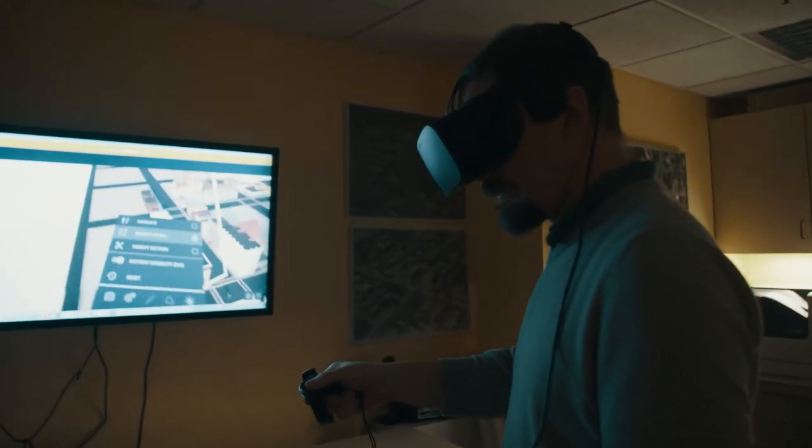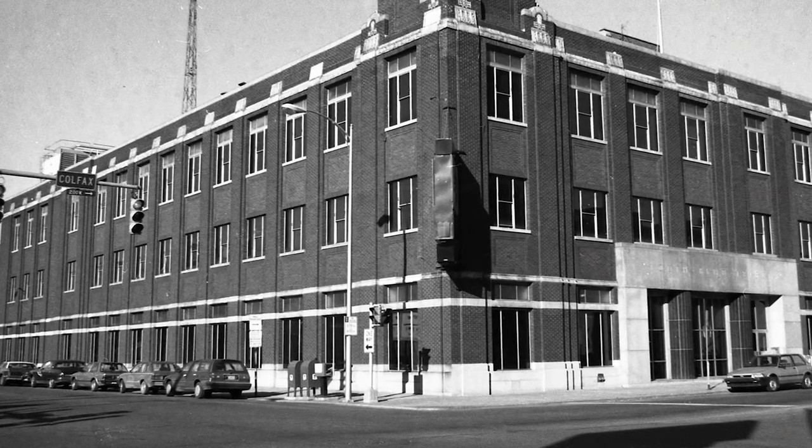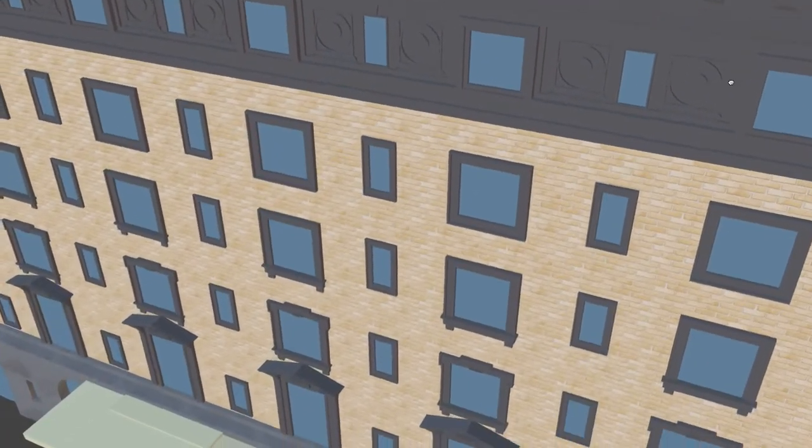I started with image database matching, so looking at the historical images representing South Bend historical sites and communities. It's been developing into getting to know the different historical communities and how they are interwoven into the greater urban scale of South Bend.